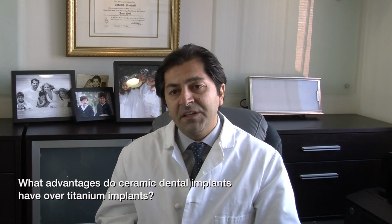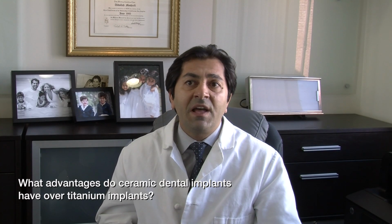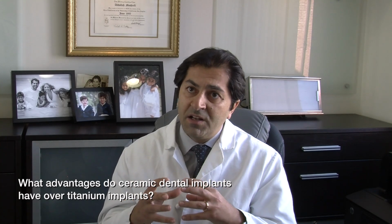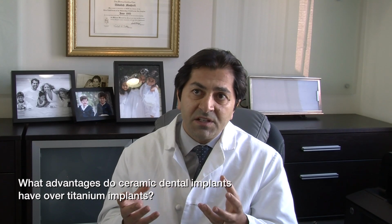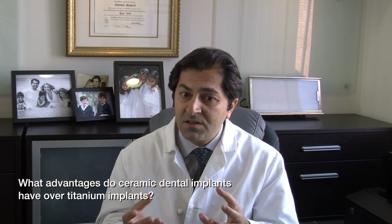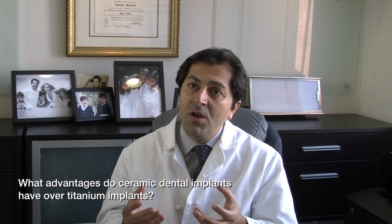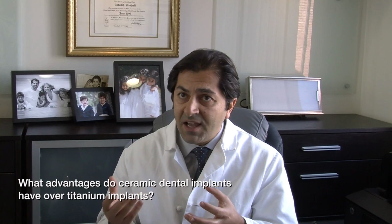But beyond that, for example, the implants are one piece. They don't have multiple components like the titanium implants that fit into one another. Therefore, there's very little to no risk of parts loosening because the implant is designed as one piece. Furthermore, because of this, there's no micro gap at the bone level where bacteria can proliferate, as is the case with titanium implants where the abutment locks into the implant.